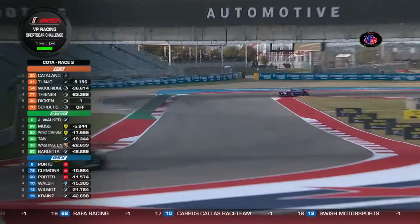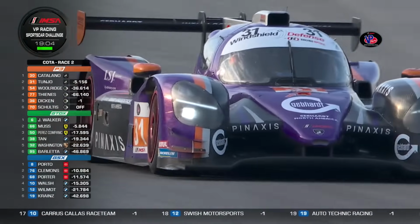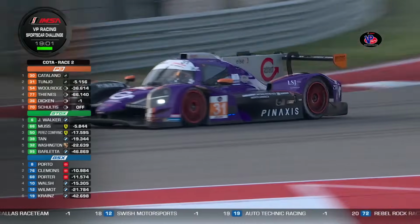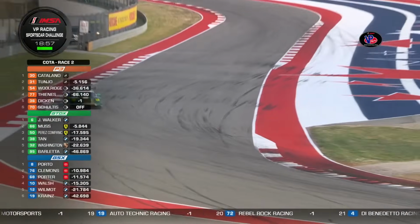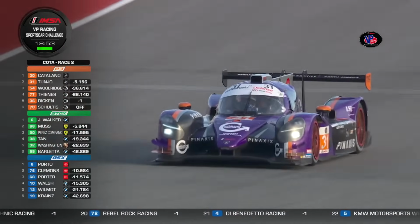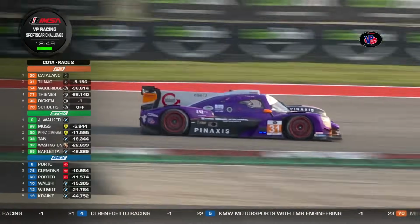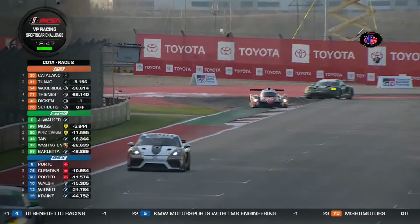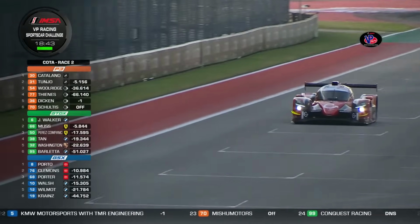And looks like we're starting to see Catalano pulling ahead of Tuno. It's 5 seconds. They never were that far apart at the beginning or in race one of the weekend. Similar gap from Walker back to Muss, and Kiko Porto continues to have the GSX class on lockdown, nearly 11 seconds ahead of Clemens. Now Porter is up to third. Could it be another Toyota sweep of the podium? They did it this morning. They're 1, 2, 3 again.